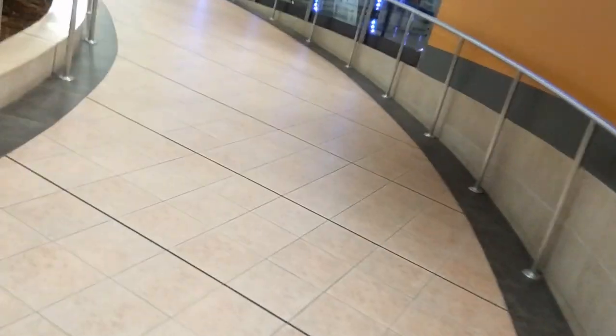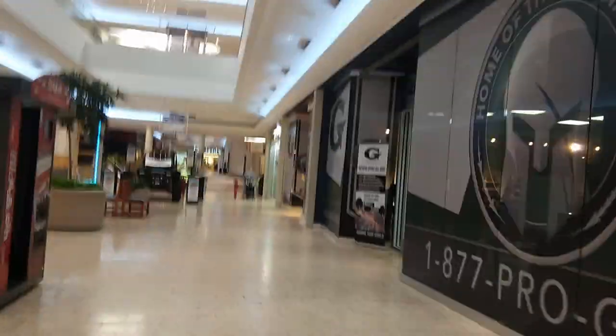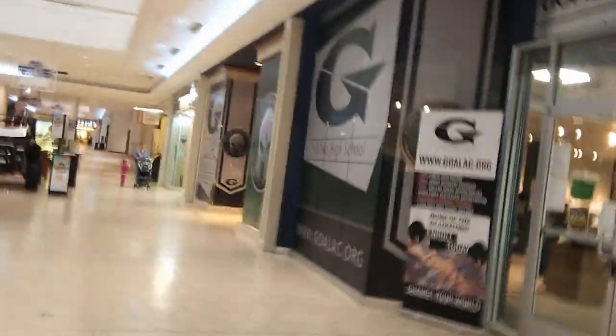Same trait carries into the upper level. So this mall currently does have the four anchors. Has the Dillard's, the Macy's, Dick's Sporting Goods, and AMC Theater as well. That theater counts as an anchor. Oh, I should have also mentioned, forgive me, my history's a little choppy. This mall actually also used to include a Kmart as an anchor.